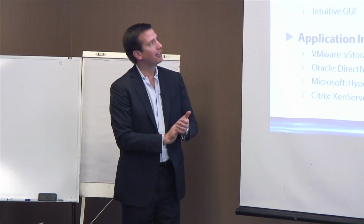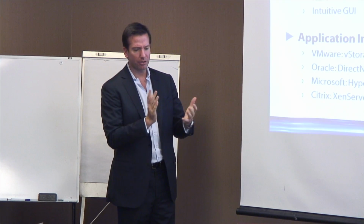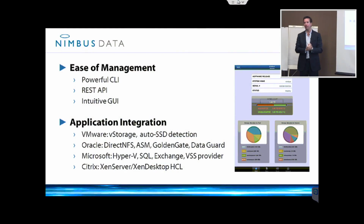From a management perspective, it's pretty great. So the CLI is very easy to use. It's a plain English CLI. When you want to create a target, the command is create iSCSI target. When you want to create NFS, it's called create NFS export. When you want to set event notification, you run a command which is called event notification. So it's very, very easy, plain English. No arcane dark arts.